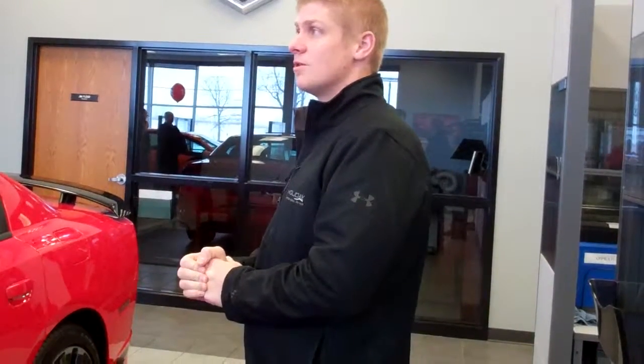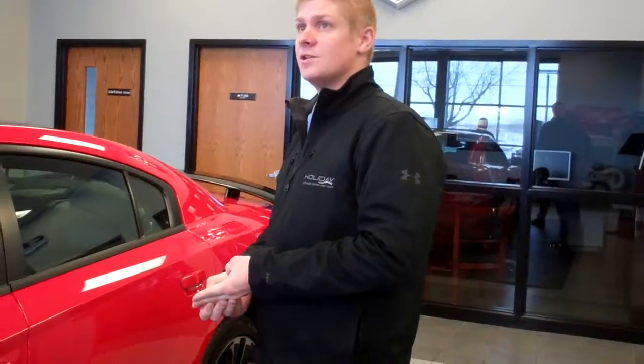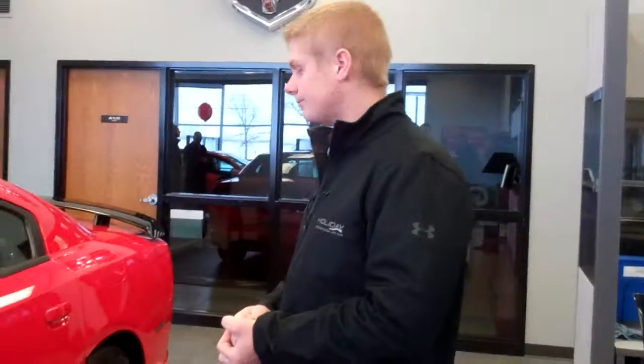The 3.6 liter has 292 horsepower, and that bumps up to 300 horsepower when you add the blacktop, rally, or redline package, because it'll give you a cold air intake, and that bumps it up to 300 horsepower.